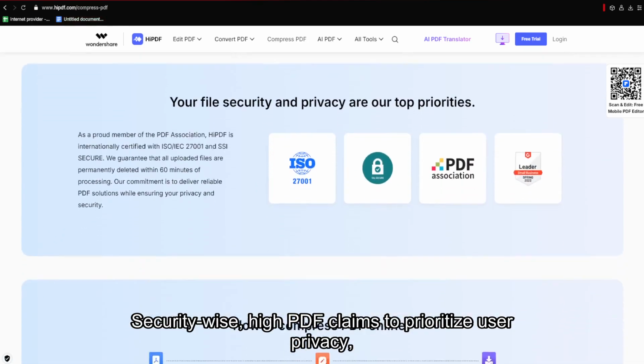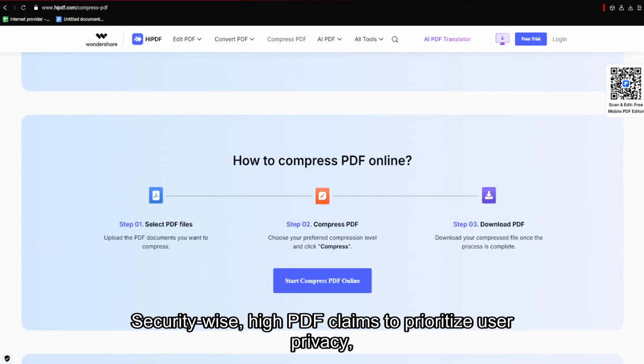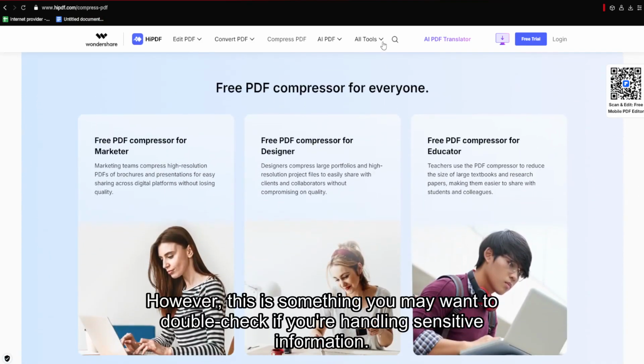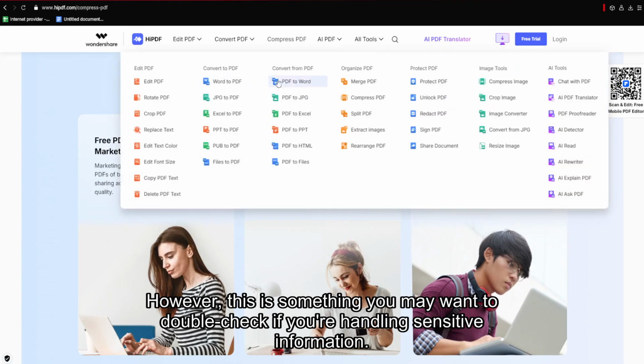Security-wise, HiPDF claims to prioritize user privacy, deleting uploaded files from its servers after processing. However, this is something you may want to double-check if you're handling sensitive information.